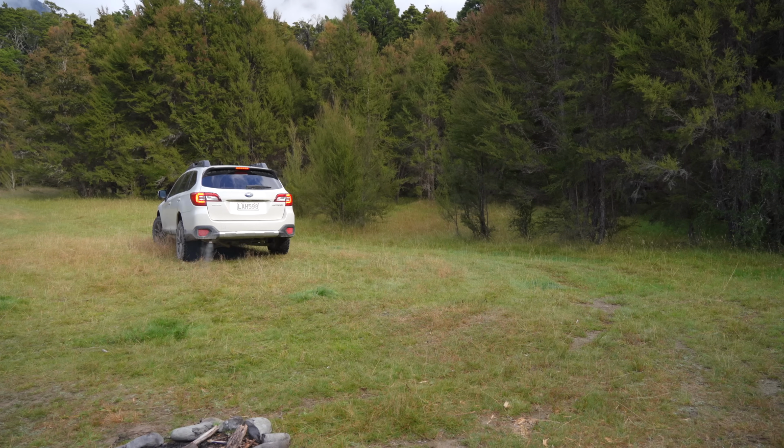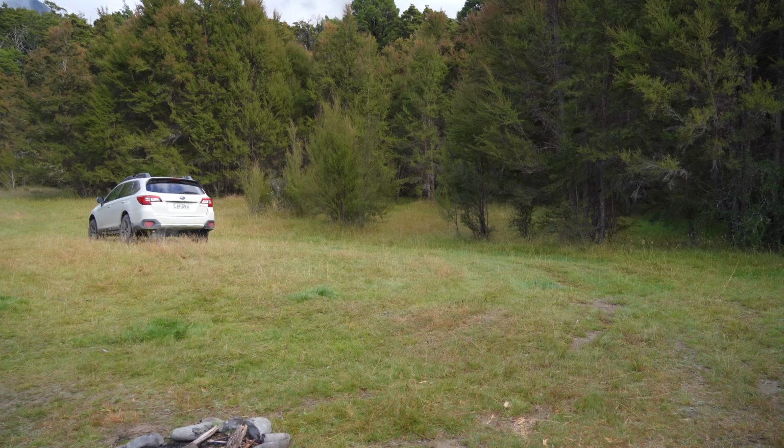Alright, we're all packed up. We're going to head out, driving off road and filming at the same time. That tent, it wasn't too bad to pack up. I think we just got to fold it a bit better actually before we try to stuff it in the bag. But all in all, it's a pretty fun camp and I hope you guys enjoyed the video.